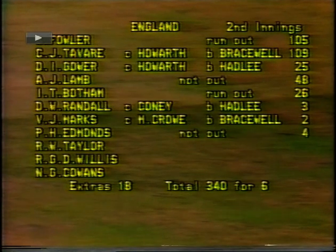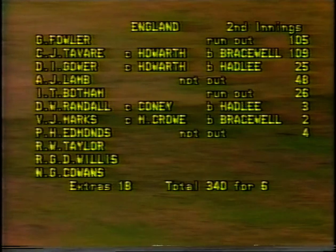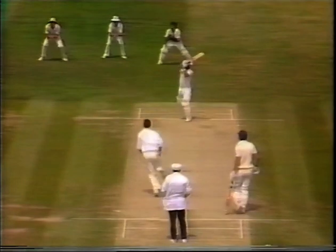Boundary to take the total up to 340 for 6 at the close of play, with Allan Lamb 48 not out, Phil Edmonds on 4, an overall lead of 353, a tremendous position to be in. And we pick up play now in the second over of the morning, and Richard Hadlee is the bowler to Allan Lamb. It's a nice start for Allan Lamb.